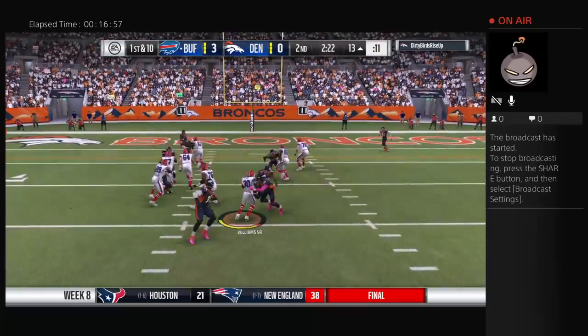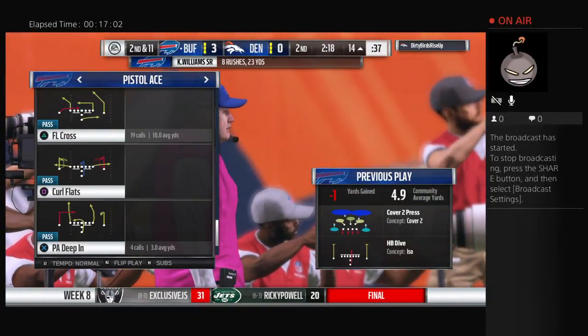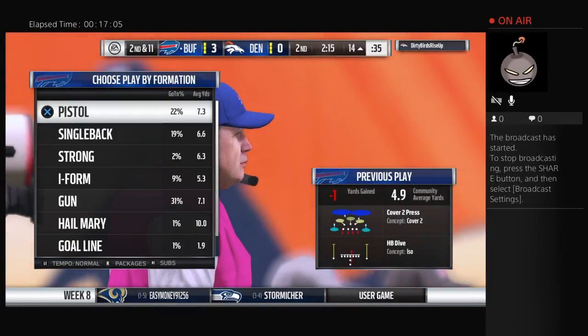They stick to the ground game on first down. It's Williams. And this has been a recurring theme tonight for sure. Nowhere to run. Back to the line of scrimmage, that's all.